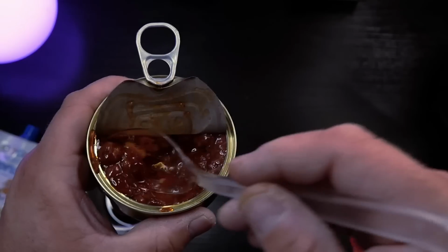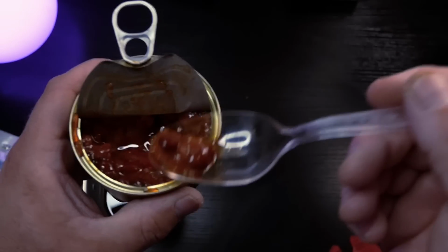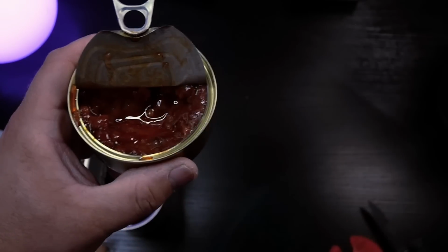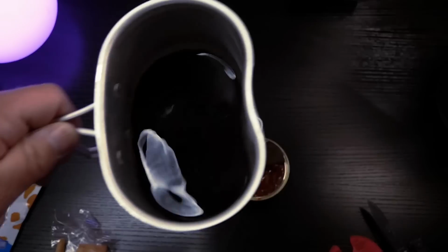It's actually very good. You know what this reminds me of? Bush's baked beans with bacon. That's probably what it is. It's really good. What a great breakfast this turned out to be. This would be a great item in an Arctic ration because the beans do give you protein. There's definitely fat in the sauce, whatever that is. And beans are also good fiber. Fiber is one thing that's typically very lacking in rations.